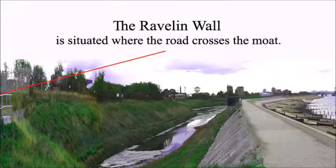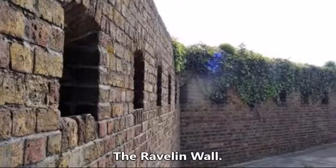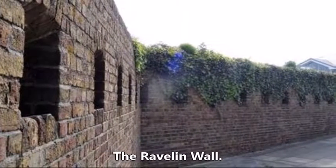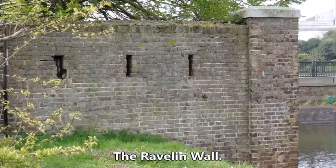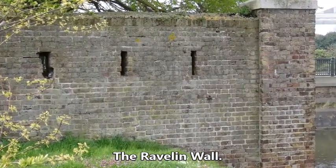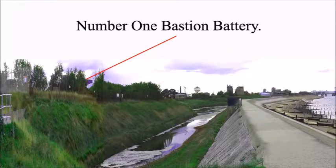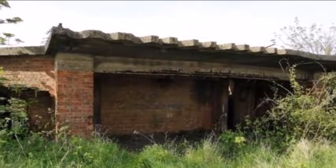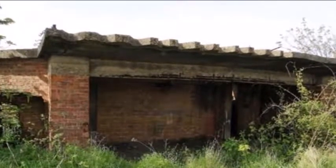The Ravelin Wall, situated where the road crosses the moat, was built as part of the Sheerness Lines in 1816. It is a brick-built musketry wall, 0.74 metres thick and 2.42 metres high, pierced by gun loops covering the approaches to the Ravelin. Number 1 Bastion Battery, built in 1940, had two 6-inch guns and a spigot mortar emplacement. The concrete roof of the emplacement is designed to break up its outline, making it harder to see.